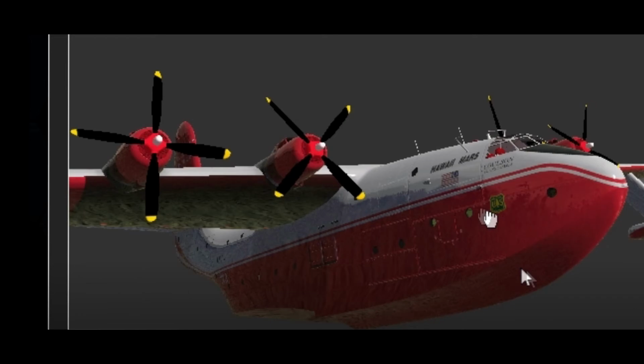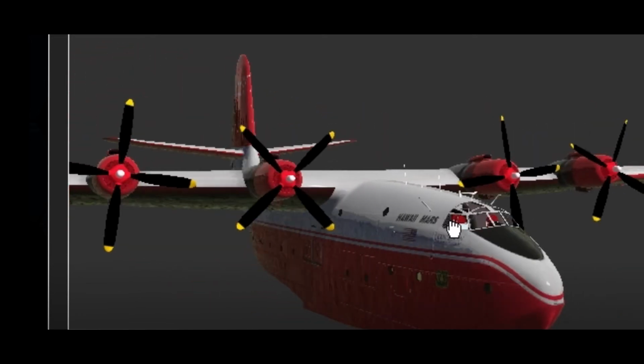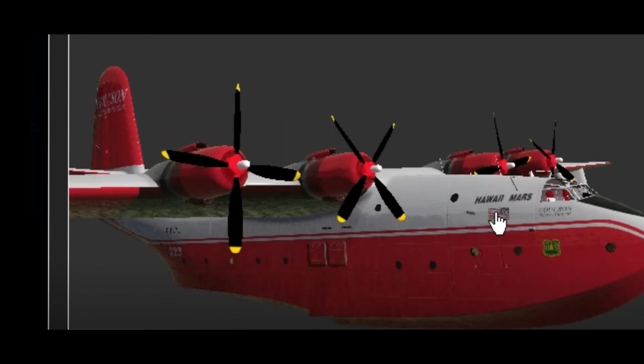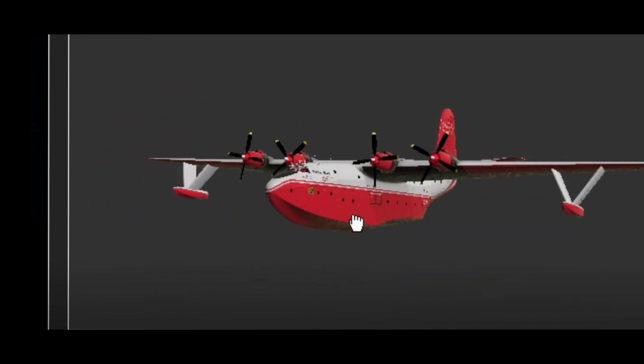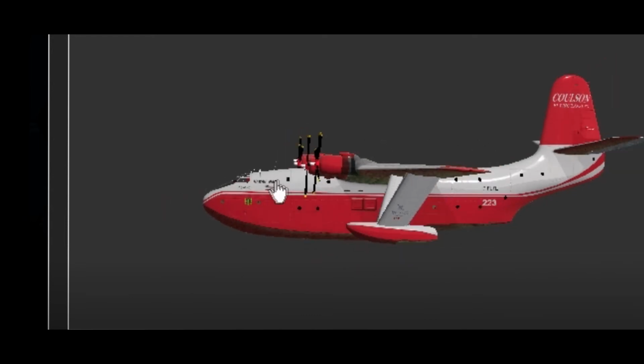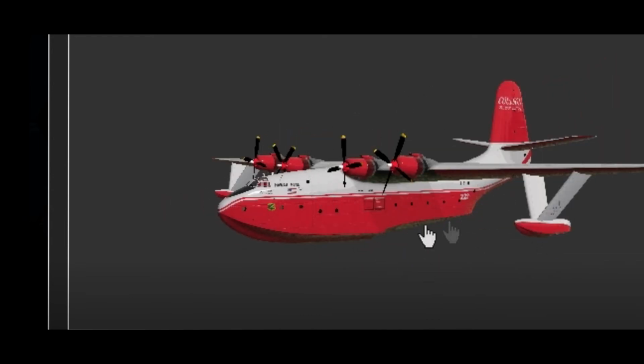Hawaii Mars will have this livery, and it will have its Canadian operation livery, and then I also have Philippine Mars in its Canadian livery and the U.S. Navy version colored. So that kind of sits in currently up there in Canada. So that'll be fun to do.